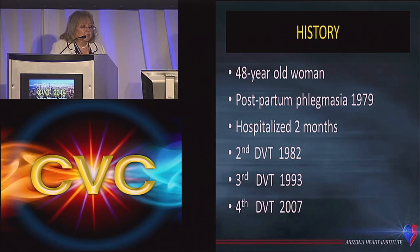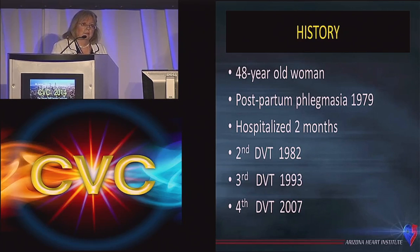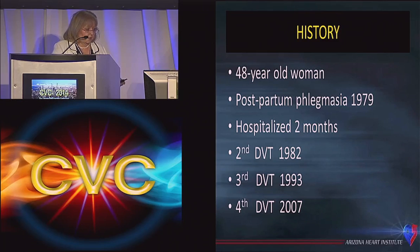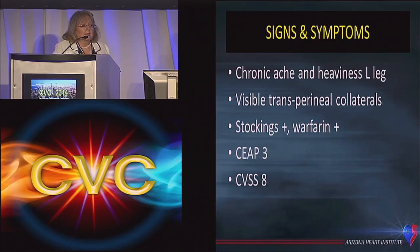Her second DVT was in 82, her third in 93. Then she presented in 2007, shortly after which I met her with her fourth DVT. So she was quite disabled on the left side. She had chronic ache and heaviness, visible transperineal varicosities or collaterals across her perineum. She was wearing stockings. She took Coumadin faithfully.